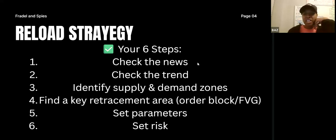Then I want to check the trend. What trend am I in? Am I in an uptrend, looking for buy opportunities, or am I in a downtrend and looking for sell opportunities? The next thing I want to do is identify major supply and demand zones where the market could potentially reverse. Because let's say I'm about to get into a sell and I'm in a demand zone, more than likely the market can reverse crazy on me. So I want to be aware of where I'm taking those entries, because if I'm at a major supply zone, I don't want to take a buy immediately. I want to reevaluate and make sure I'm doing the right thing versus taking trades in zones where the market is probably going to push back and reverse.